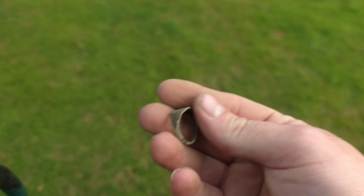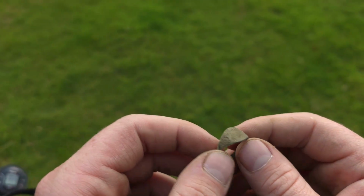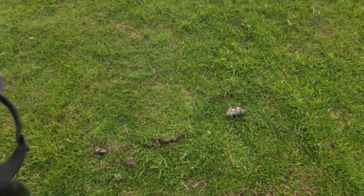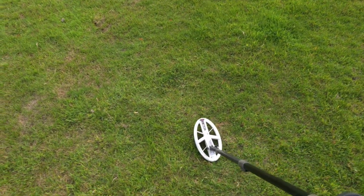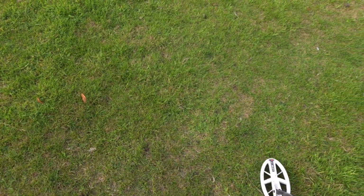Lovely. We'll keep going for another 10-15 minutes or maybe more, we'll see. Because I'm really enjoying this right now. And hopefully some more things come up. I've been over this spot plenty of times. And this is what this coil's good for, going over some spots, looking for targets you can't normally pick up with the bigger coils. I probably do need to dig some of these low numbers because there's a good chance it could actually be gold if it's a low number.